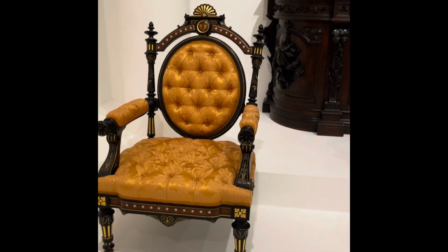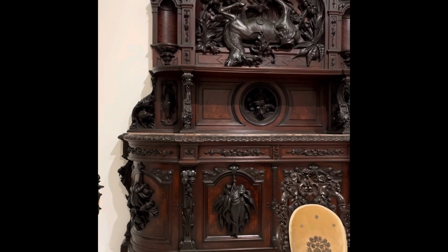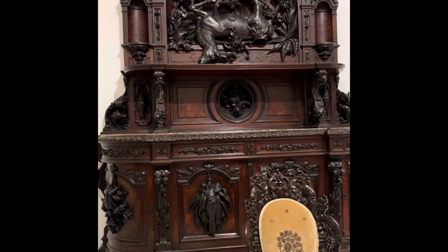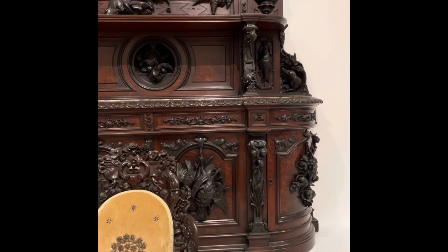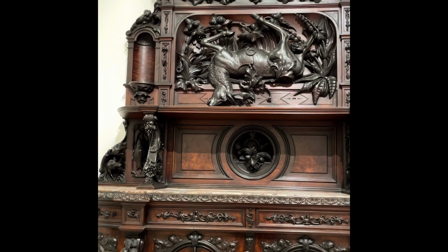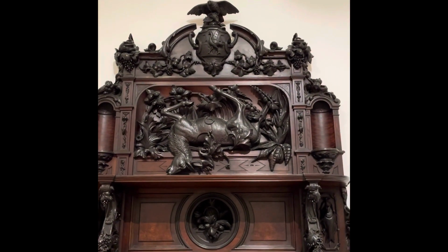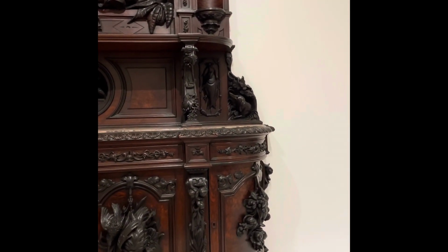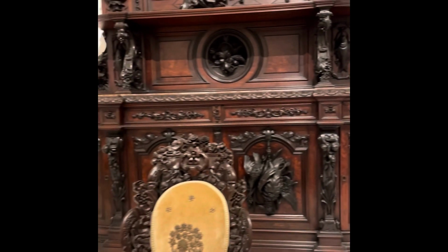This is the chair. This is the sideboard piece. Look at the detail. Oh my goodness. So many cutouts. So many little animals cut in. Different animals. Fish and horse and looks like an upside down deer. The bird at the top. You have the little dog peeking out right over there. Just massive, absolutely beautiful.